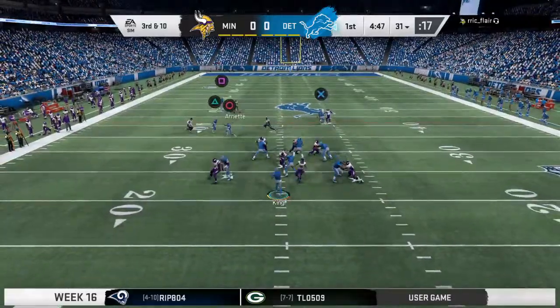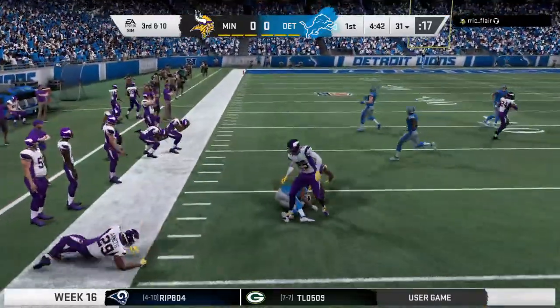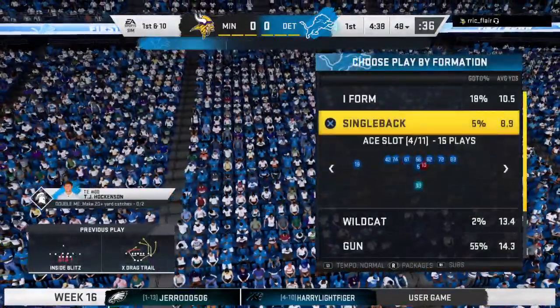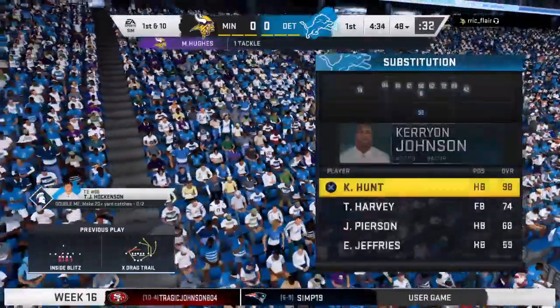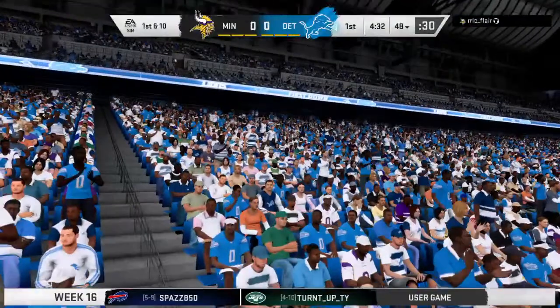Now King, operating from the gun. It's caught, Lockett. And able to get this one across the 45 before he's brought down. He'll get 17 that time, and the Lions have a first down. After getting that turnover on the first drive of the game, you'd hate to just stall out the momentum, go 3 and out. They're able to avoid that there.